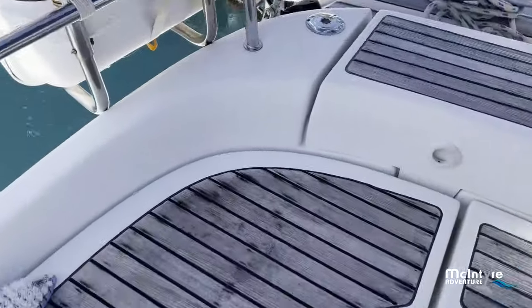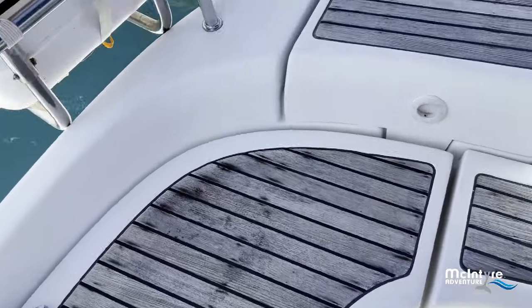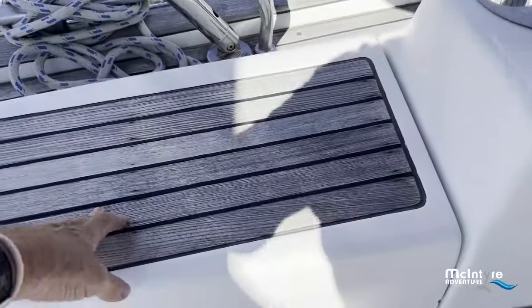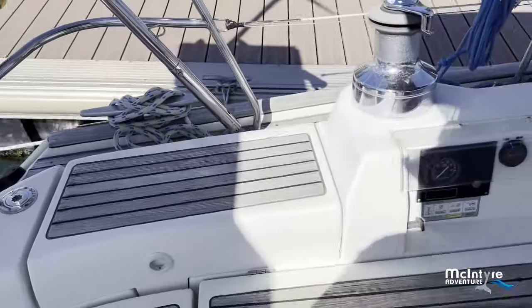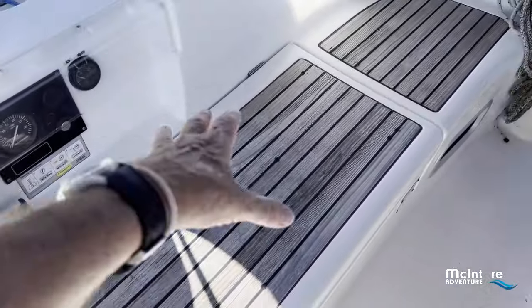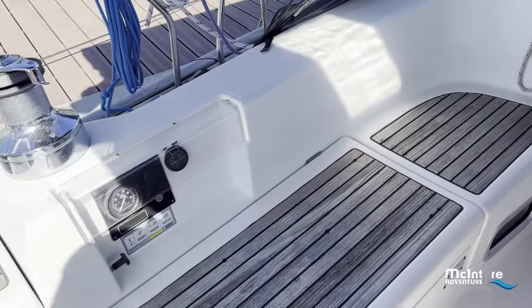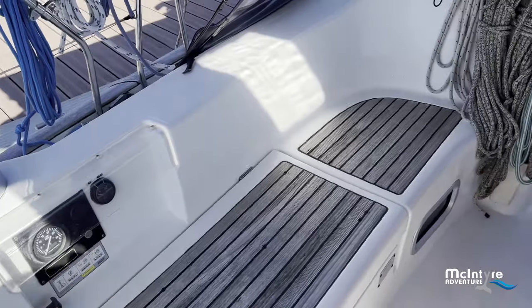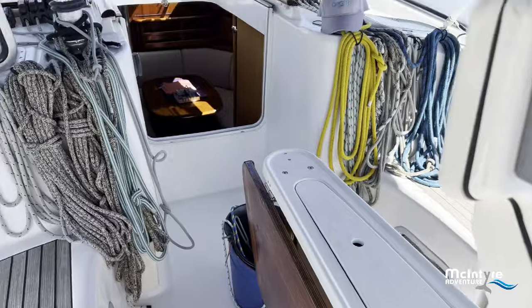And then on this side, another really deep locker. You get access to the whole steering gear and so on. And then this one's the gas bottles in there. So it's a self-draining locker for the gas bottles. And then another big deck locker in there. It's got the stand-up paddleboard and all sorts of other stuff, panic bags. Everything came with the boat. It's quite amazing how much gear's there. Great table, for dining in the cockpit.